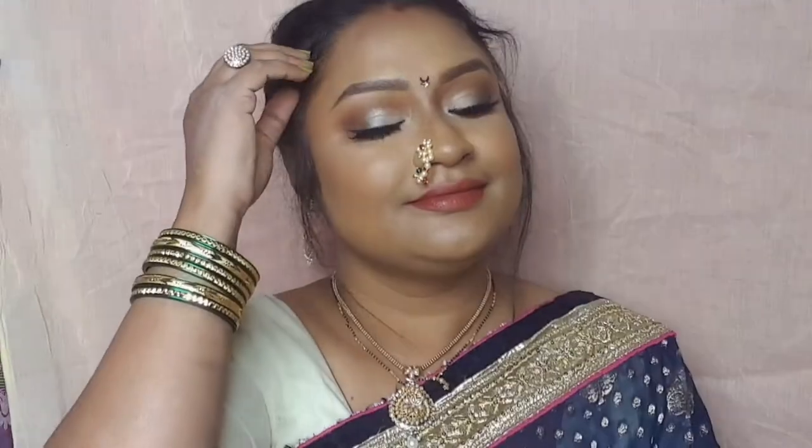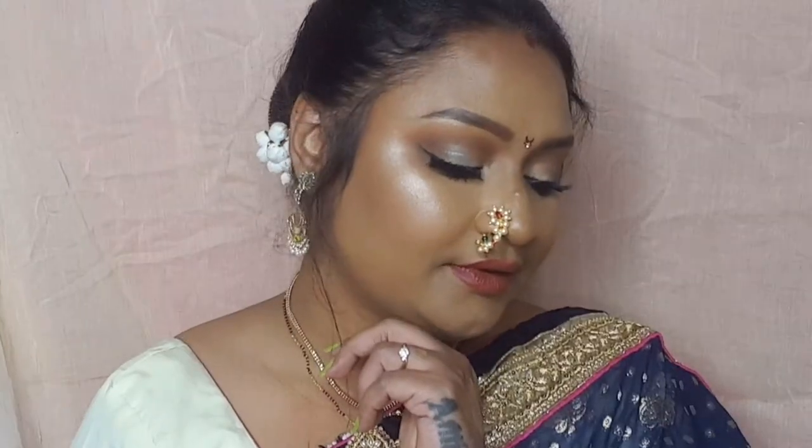India is one such country that has vast culture, tradition and festivals, and Gudi Padwa is one of the festivals that is widely celebrated amongst Maharashtrians on the first day of the month Chaitra.